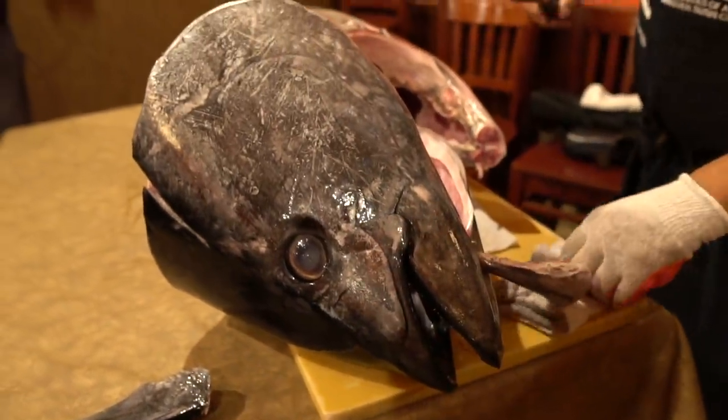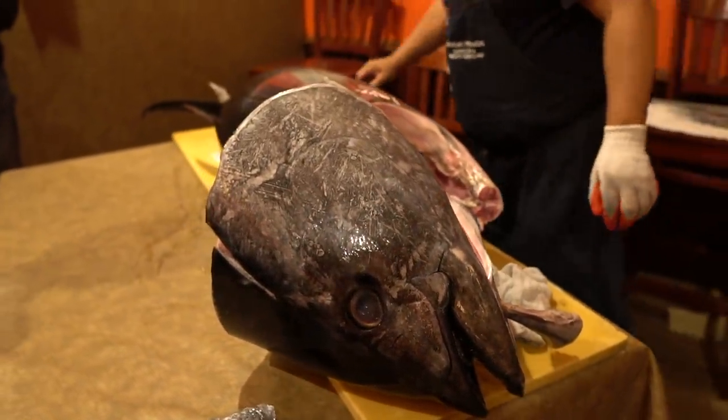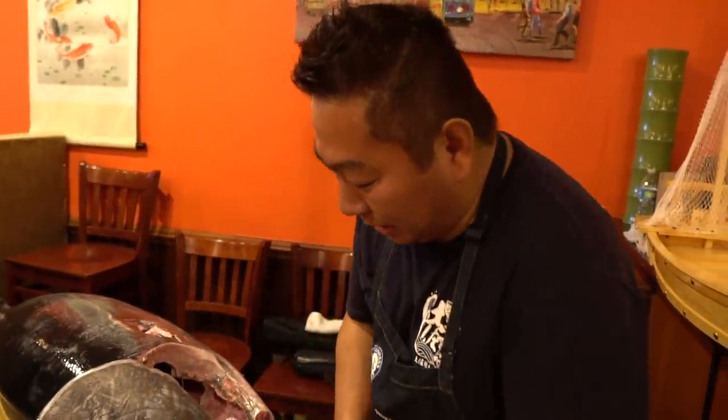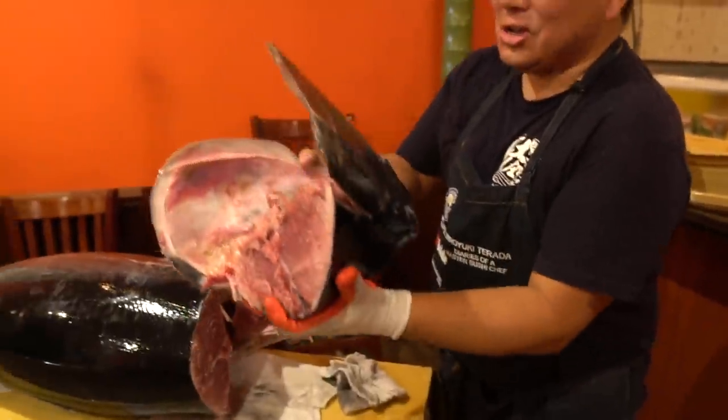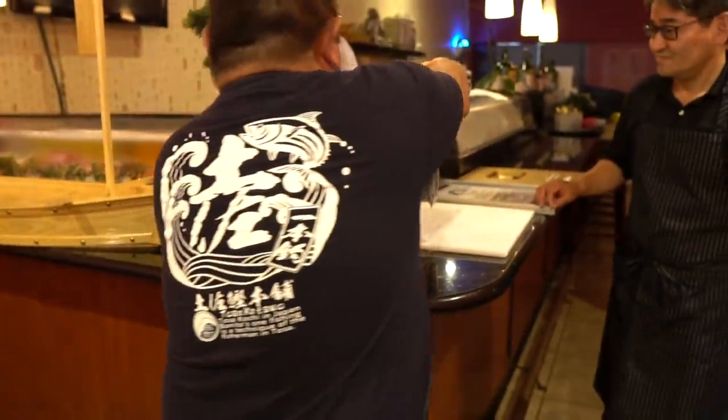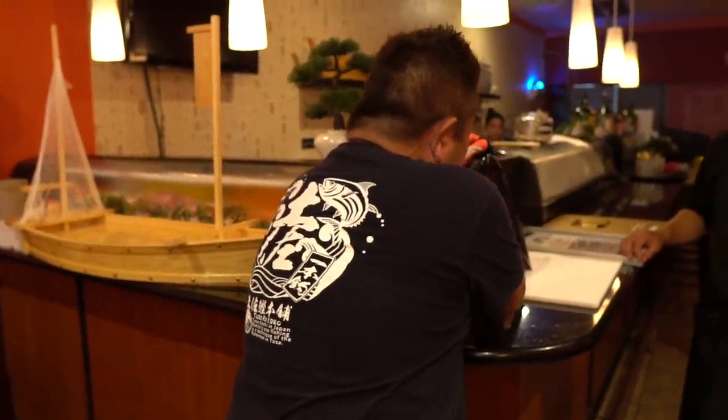Okay, head is off. You know how many pounds this head is, out of 200 pounds? Yeah, it's pretty heavy. So maybe nice for the Instagram.